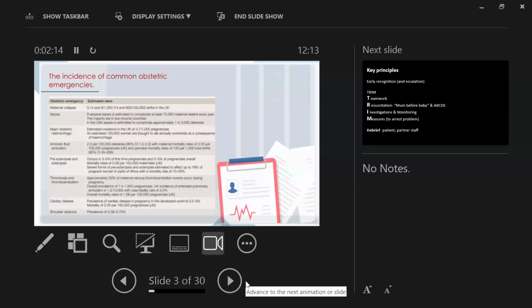Preeclampsia and eclampsia have been covered, I think, elsewhere, but we'll touch a little bit on eclampsia. I'm not going to go into thromboembolic events because, again, the treatment of a pulmonary embolism in pregnancy is exactly the same as outside of pregnancy. And we're not going to go into cardiac disease so much either. We will talk a little bit about shoulder dystocia because, in terms of what can happen in delivery suite, this is an emergency, and we all should be aware of first principles on this one as well.